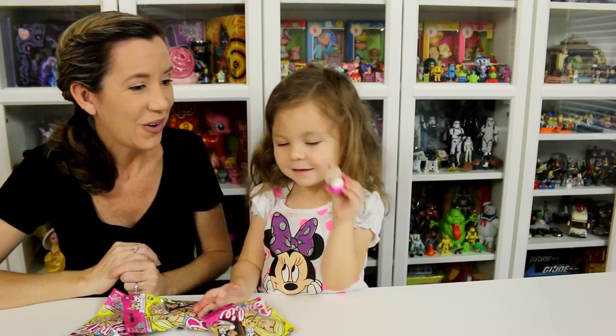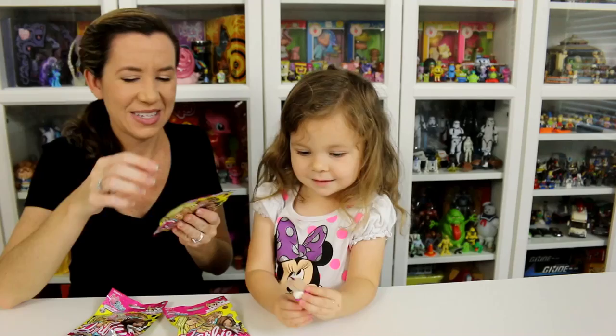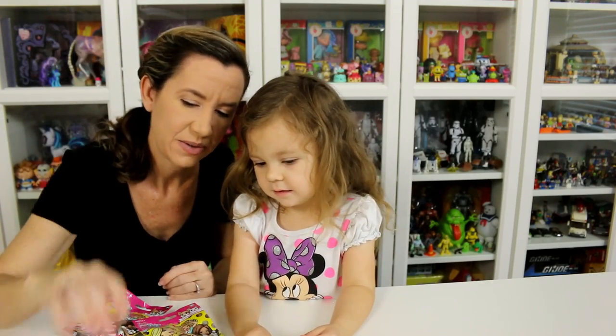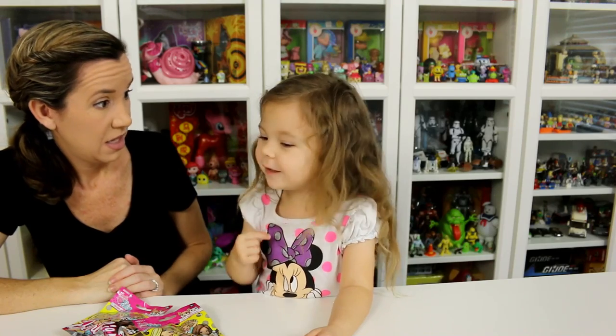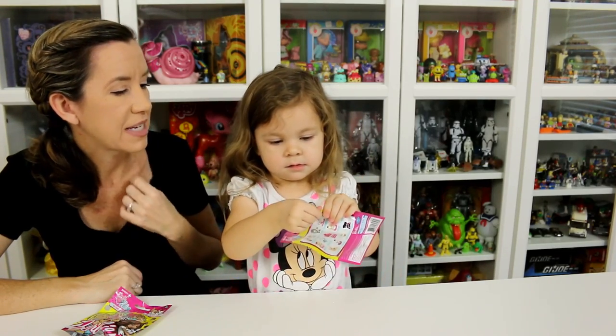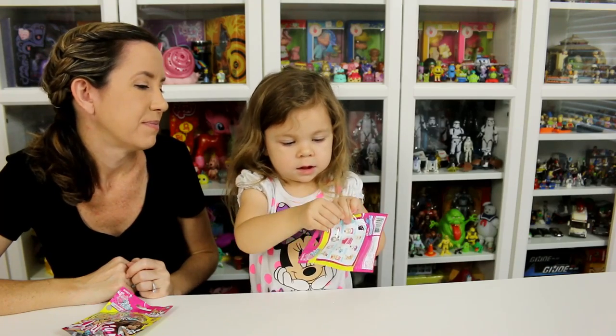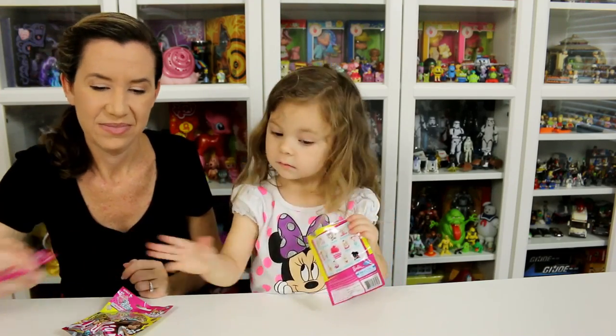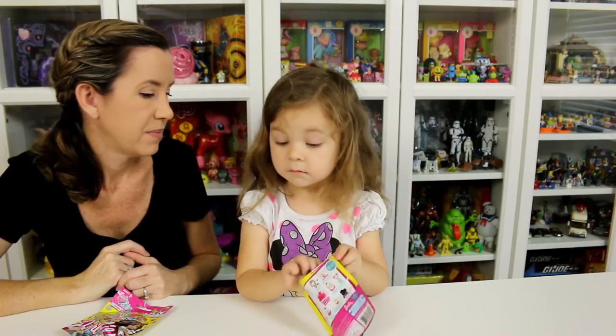What's in there? Oh, you got another one of the Shih Tzus. See, now we have two. No, Mommy can have one and I can have one. Oh, yes, that's right. We like to share when we get doubles, right? Mm-hmm. More to play with.